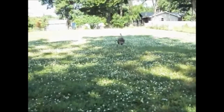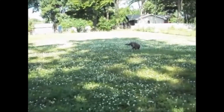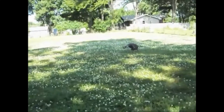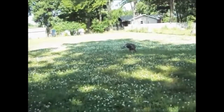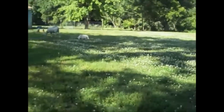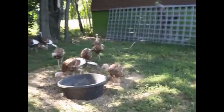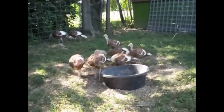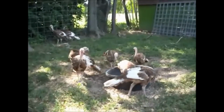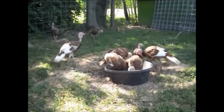I want you to watch Turkey Girl walking a little bit here. And see how she's got a distinct limp? She escaped a coyote attack last year that took two of her companions, and she had a leg injury that's going to last her forever. We're right near a big town here, but we have Swainson's hawks, red-tailed hawks, great horned owls and other owls at night. We have coyotes, foxes, raccoons, and possums, and you have to be able to protect your animals from all of these.